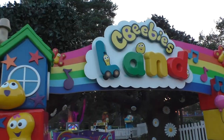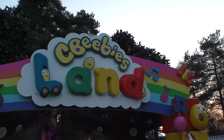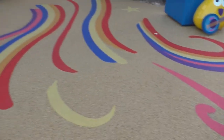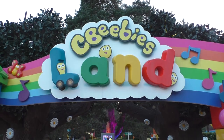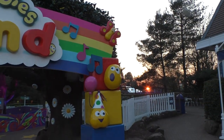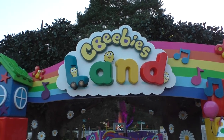Love the music. One little thing I wanted to catch before the end was the new entrance portal for CBeebies Land. That new theming down there, new flooring, always good to see. Got a bit of a new entranceway going in there, so good to see new changes to CBeebies Land. Didn't have time to review the three new rides today, but save that for another visit this season.